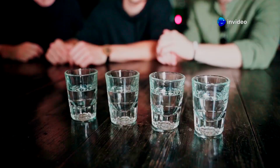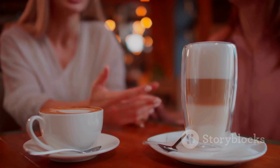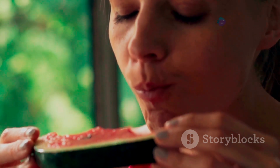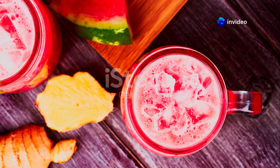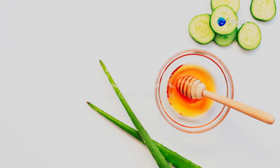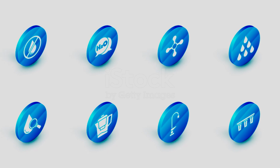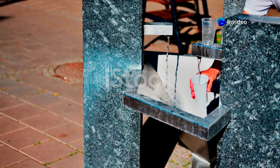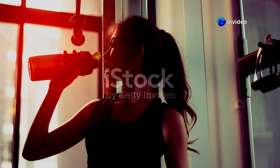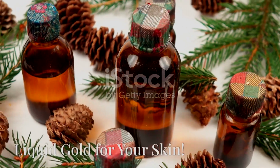So how do we combat this? Simple: drink up. Aim for at least 8 glasses of water throughout the day. And no, sugary drinks and excessive caffeine don't count. They can actually dehydrate you even more. But water isn't the only way to up your hydration game. Fruits and vegetables like watermelon, cucumber, and spinach are packed with water and essential nutrients that nourish your skin from within. And here's a pro tip. Carry a reusable water bottle with you everywhere you go. It's a constant reminder to stay hydrated, and it's good for the environment too. Remember, hydrated skin is happy skin, so drink up and let your inner glow shine through.